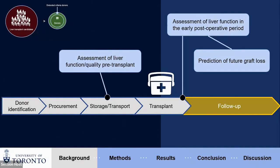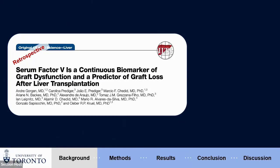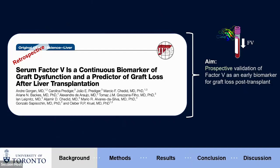So why factor five? Theoretically, factor five should reflect functional changes in the liver quite quickly because of its sole production in the liver and short half-life. But there's also been a retrospective basis for this study. Gorgon and others in 2019 published a paper finding an association between factor five on postoperative day one and graft failure within this postoperative period. So our aim was to prospectively validate factor five as a biomarker for graft loss post-transplant.